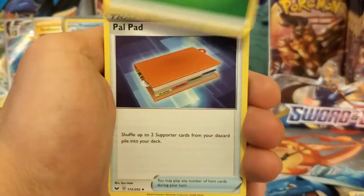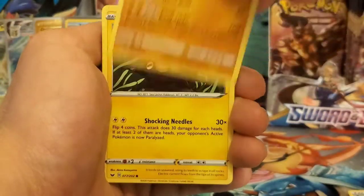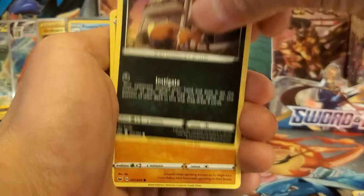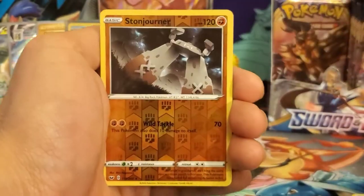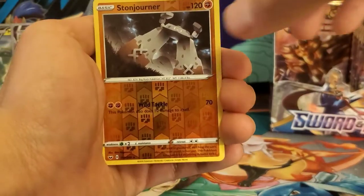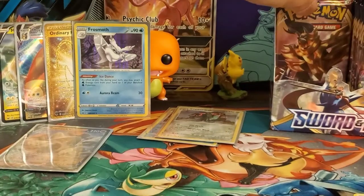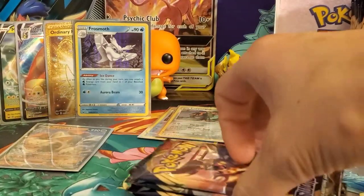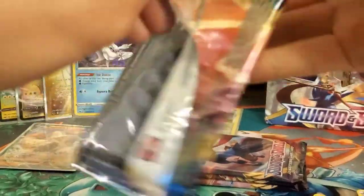Grass Energy, Pal Pad, Kingler, Rhyhorn, Pincurchin, Vulpix, Nickit, Baltoy, Chinchou. Sorry, excuse me. Reverse Holo Rare, Sturgeoner, and the Whimsicott, regular rare. Okay, here we'll take the packs out. There's only four packs left from the one half of this booster box.